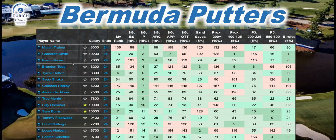Back to the good Bermuda putters. You can see no shockers: Kisner, Todd, Terrell Hatton, who, if you pulled up his last 12 rounds, would not be this highly ranked. This is taken in, of course, the whole Florida swing. Seb Straka has been putting better. Hadley's typical. Merritt, Horschel, Noren, Burns.